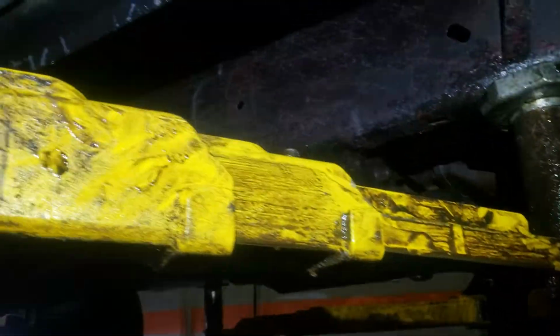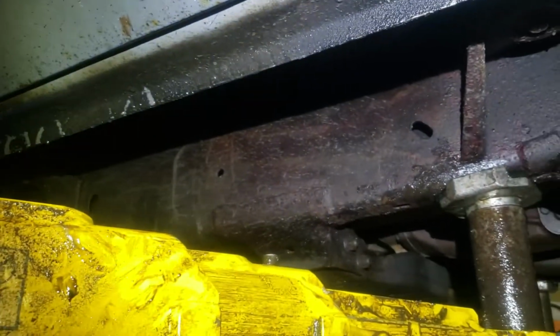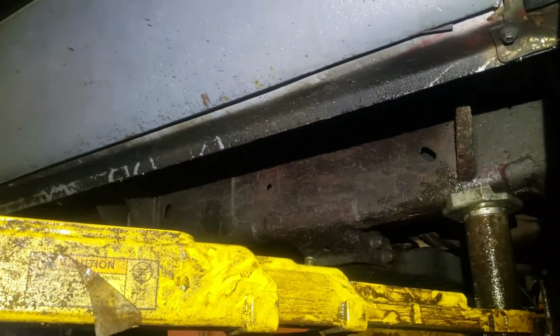If you want to see some of our fleet vehicles, if you go on our website, pittsburghfluidfilm.com, I have a lot of videos and pictures of fleets we've been doing for over 8 years now that worked out really good. You can see pictures of the frames and the body cavities.